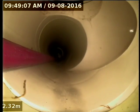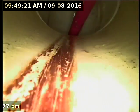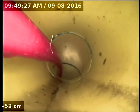Everything else is all good. Yeah, I can't see any sign of a crack or anything like that. So I reckon they're going to be coming in from the top. And then that's it, so we'll cover.